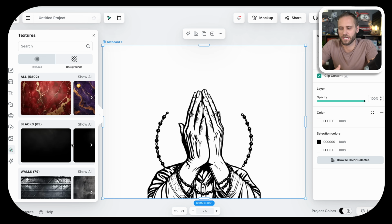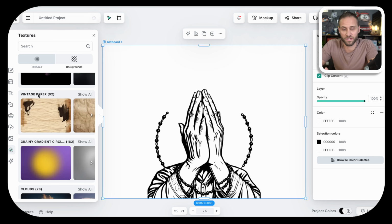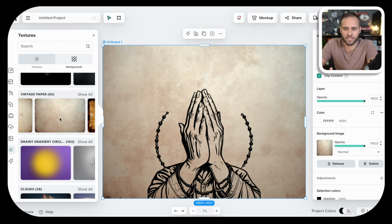For this specific design, I would recommend using some sort of a paper look. You can see this vintage paper option here. You can either click show all to see all of them, or you can click this arrow here to scroll through them. For the sake of this design, we're going to use this one right here. If we simply click it, you'll see that that background goes into our actual design. Personally, I think this is clashing a little bit too much with the black image that we created, so we're simply going to lower the opacity a little bit to make it a little bit faded in the background. Ultimately, I think this is a good look.